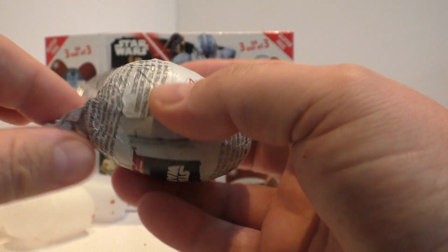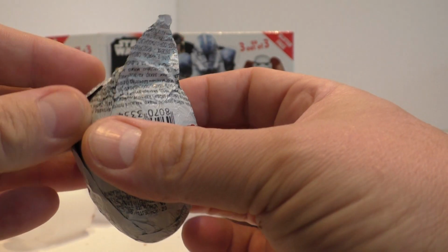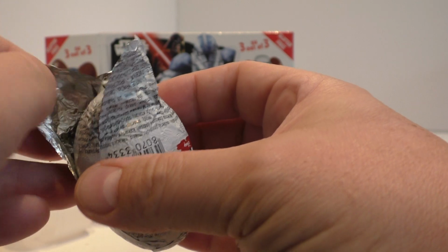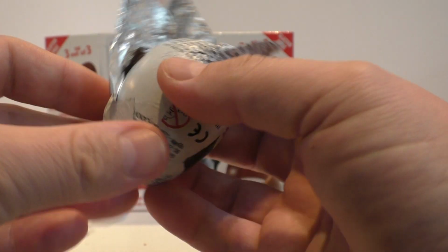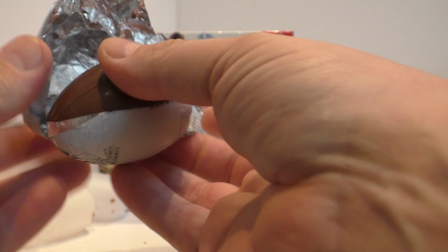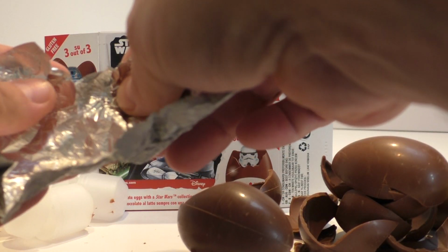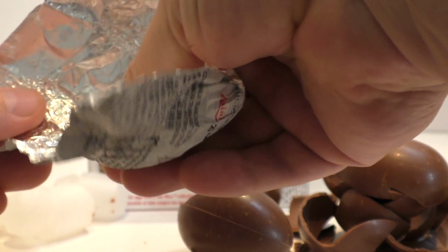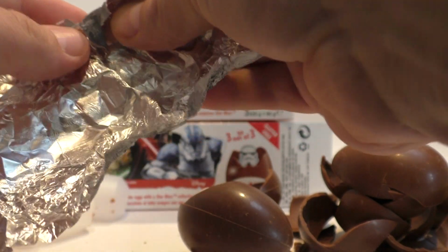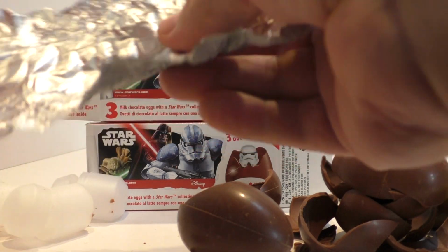Right. Feel the tension. Ooh, little tear. There we go. Well, it's easier to unfold it once the egg's out. I can get this and I can gently tease that open and look at that go. That is pretty good looking.